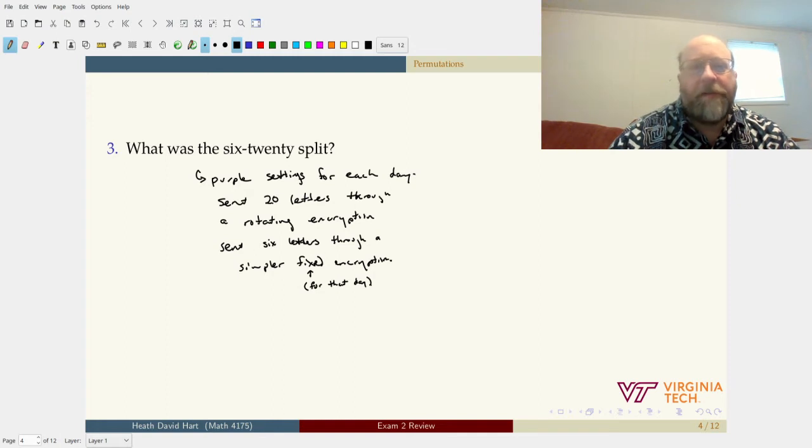So they stopped at 20, and that meant that 6 letters each day got sent through a different type of encryption that was easier to break. But once we broke these 6 letters, well, 6 letters is almost 25% of the alphabet, and so we've got a definite foot in the door towards being able to then decrypt the other 20 letters. All right.